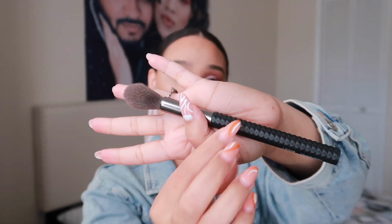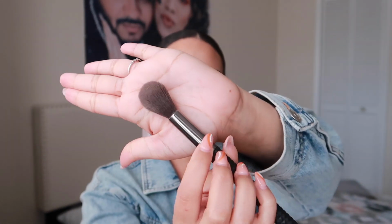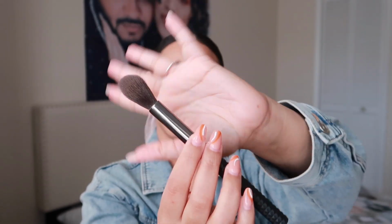For removing powder under my eyes and on my face, just anywhere that I apply powder, I like using the La Rose LR308. It's actually a highlighter brush, but I like using it more to remove powder. I just love the shape of the brush. All of them are very dirty because I did use them all today.